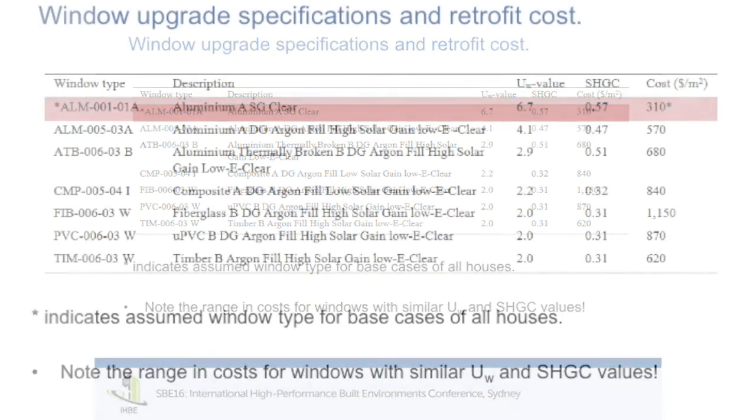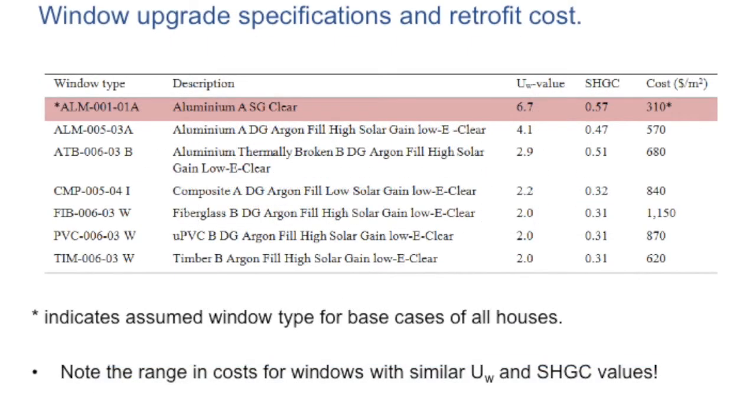We can see from this chart here that there are a number of double glazed windows which offer similar performance, but there is a cost difference in some of them of 2 to 1. For example, the fiberglass windows, nearly $1,200 per square metre versus the timber one at the bottom for $620. We have the U value and the solar heat gain coefficients exactly the same. These windows will perform the same, but one is almost double the cost of the other. And this is important because I'll come back to that.